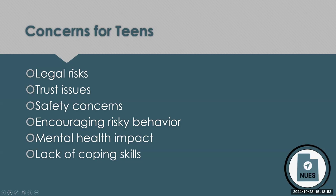Another one is safety concerns. Stash compartments may conceal items that can be harmful, such as drugs, weapons, or other dangerous objects. Friends or younger siblings might stumble upon a hidden item, leading to potential safety risks or misunderstandings.